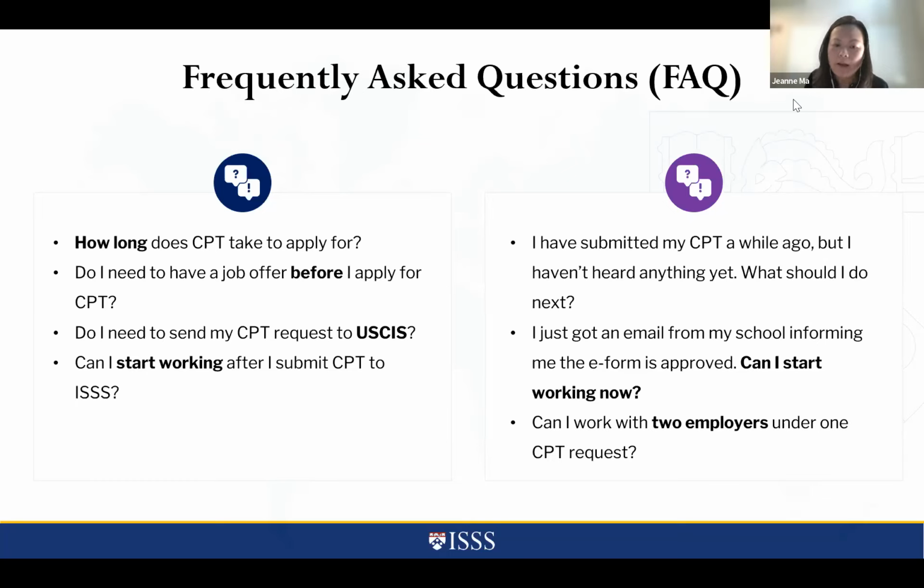So if you haven't heard from either ISS or your academic department, reach out to your academic advisor. Usually it's with them. As we mentioned, once it's reviewed and approved, it takes us about 3 to 5 business days to process your CPT I-20.